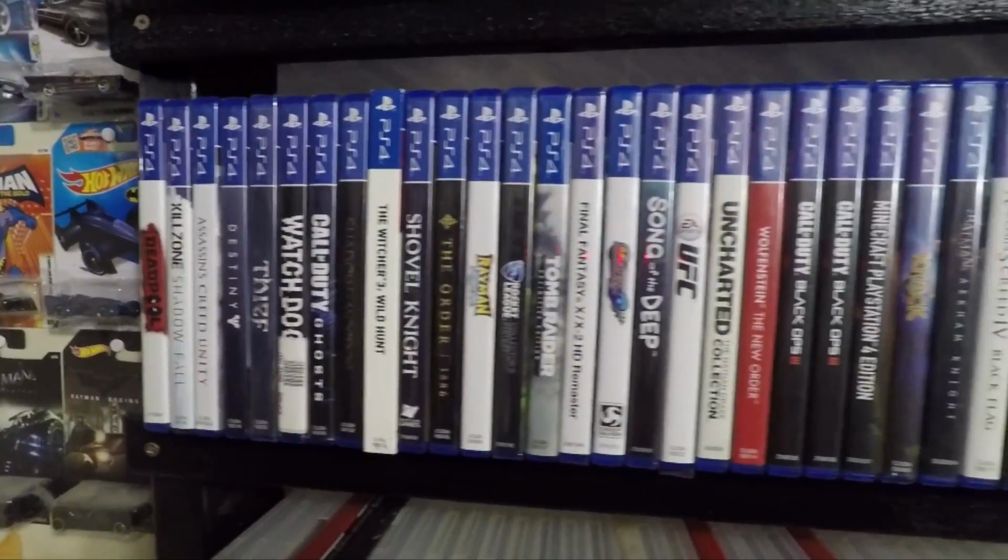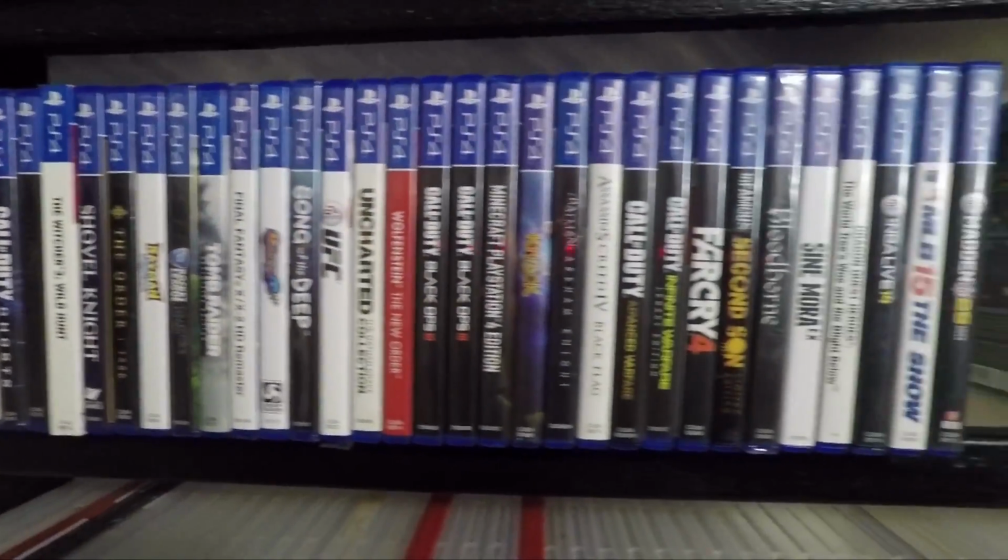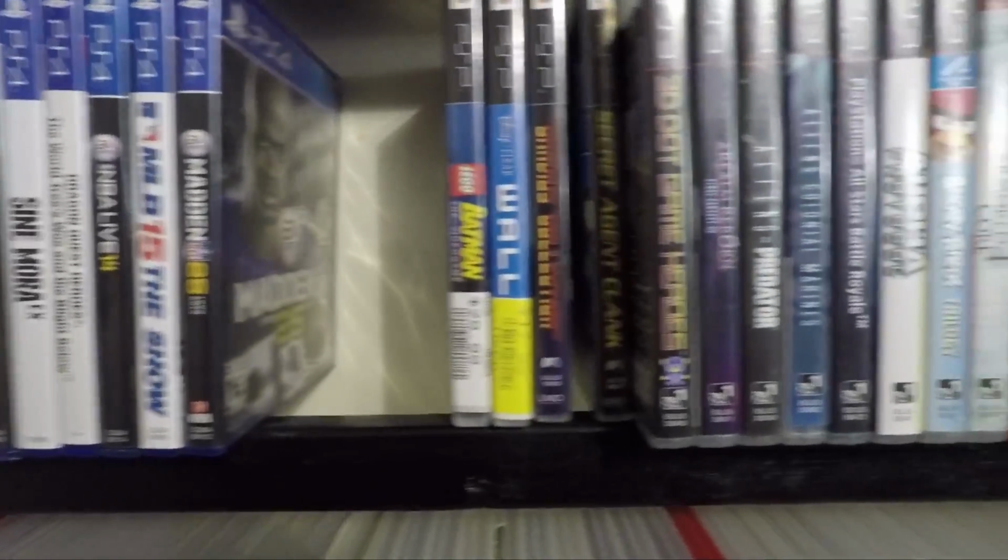As far as PS4 games go, we've kind of slowed down on buying new games just because the backlog is so big that we just have games laying around that some of these are even sealed. Like Bloodborne is sealed. Then we have a few PSP games. I sold our PSP that we originally had, which was a big mistake about 5 or 6 years ago. It's actually been a really long time, maybe even longer than that.